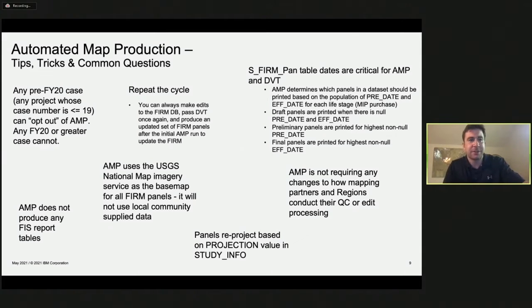For starters, users have the ability to opt out of AMP if the project they're working on has a case number that's prior to FY20. There's an option you would see on that data capture task that I showed on an earlier slide. There's basically just a radio button for any pre-FY20 case that asks, do you want to use automated map production? It allows you to opt out, in which case, if DVT passed, nothing would happen.